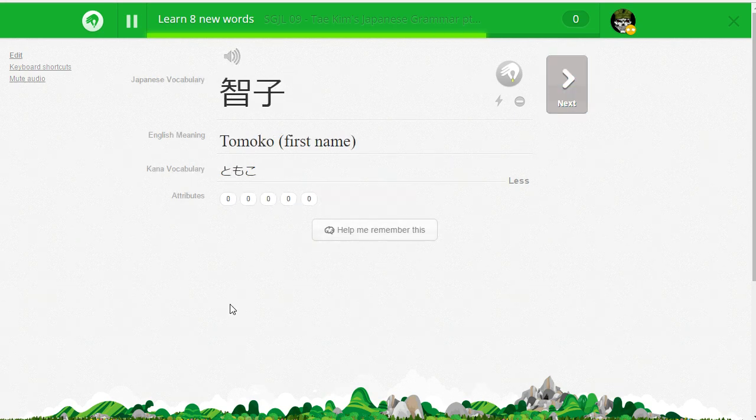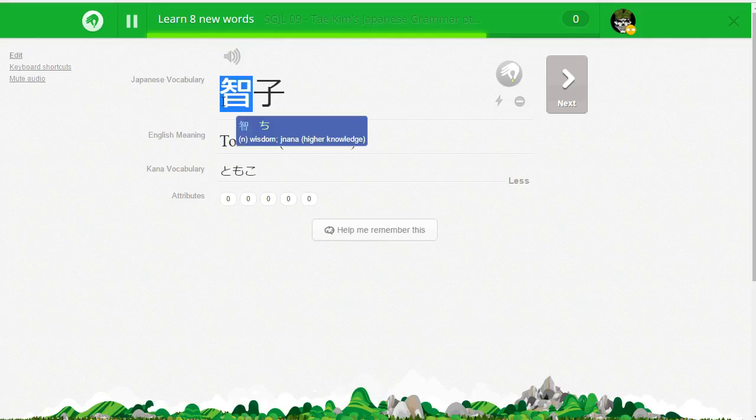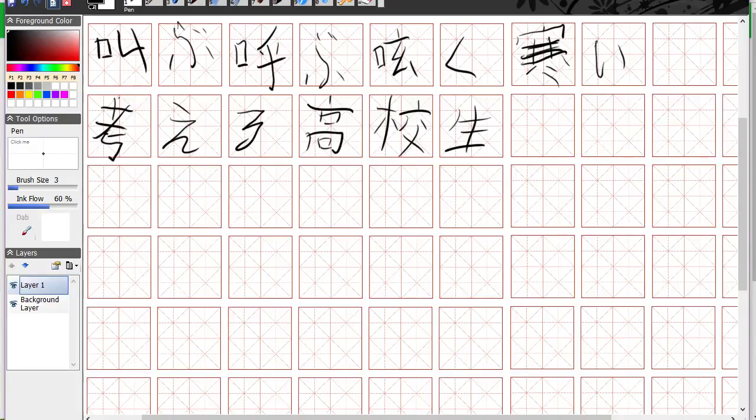Tomoko. Tomoko. Female name. Okay. In fact, let me look at that again. Let's see, Heisig 1224. So this is wisdom, wisdom and child. Okay, so it's the Chi under the sun and child. It's easy enough. So we already kind of know that, and we're just putting that over the sun. So that's wisdom, and then Ko. Ko is used in a lot of female names. So Tomoko.